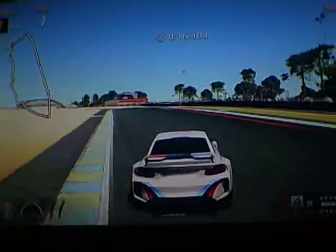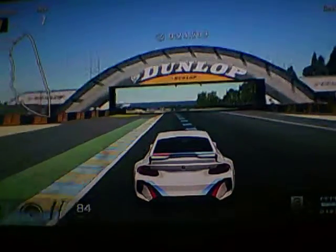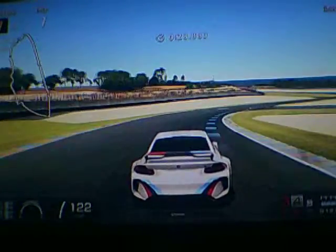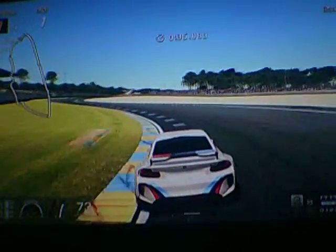If you guys saw that differential, the brake balance is set to 50-50 front and rear. Like I said, I haven't really changed anything in the car. Everything's still the same as when I got it from the seasonal event. Yeah, I got bronze in that seasonal event. Everybody's got wheels nowadays.